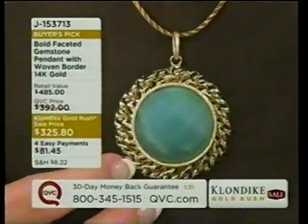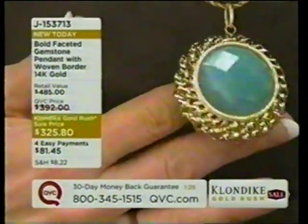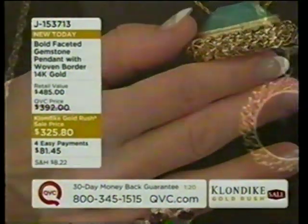Look at that blue quartzite. Oh, talk about magnificent. Look at the marbling that's in that stone, and then the faceting and how that picks up, and all that thickness of chain of gold.